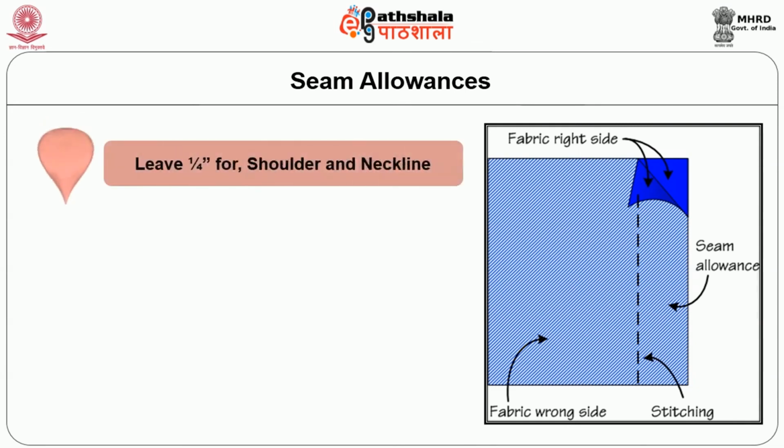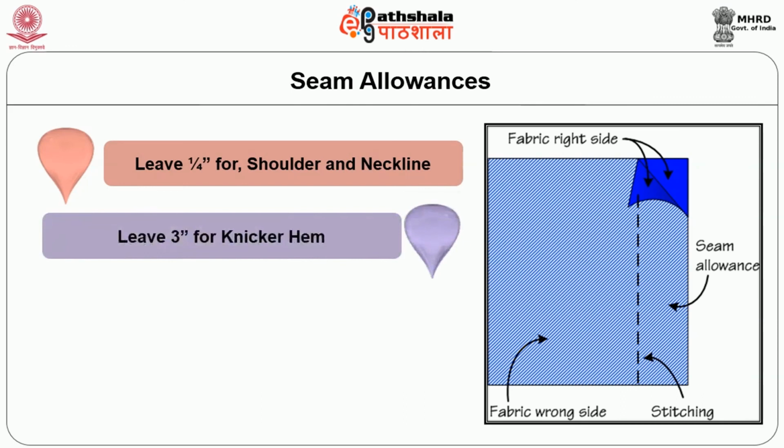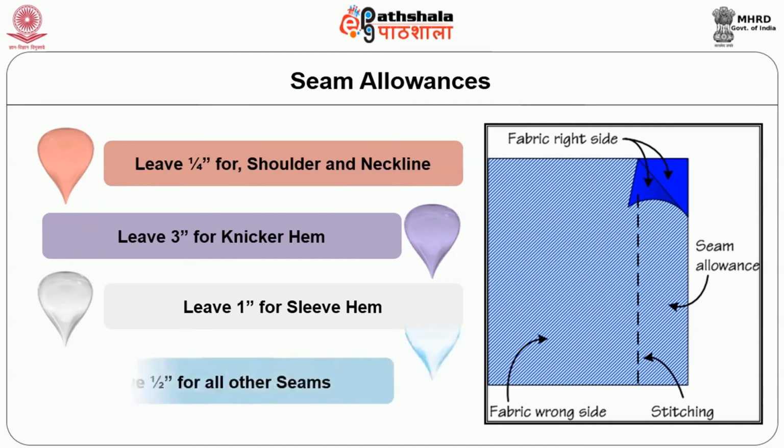One is a 1/4 inch seam allowance, normally considered for small lines such as the shoulder and neckline. Next, we go for a 3 inch seam allowance for the knicker hem. Then a 1 inch seam allowance for the sleeve hem. Then a half inch seam allowance for all other hems. This is for the extra attachment of seams, or for comfort and freedom of movement.